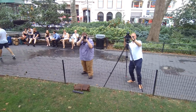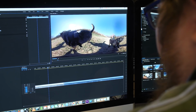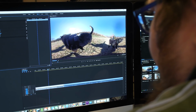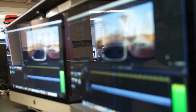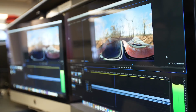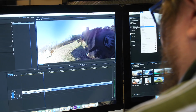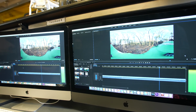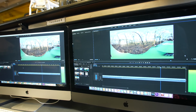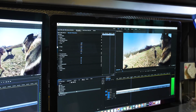Here we have our photo and drone expert, Jim Fisher, using Adobe Premiere Pro to play 360-degree footage shot at 5.2K resolution. That's the maximum that the GoPro Fusion camera supports. Even just playing back footage at this resolution in Premiere can be difficult, and that was certainly the case on Jim's older iMac, which dropped frames left and right during playback, making editing extremely difficult. Meanwhile, the iMac Pro smoothly displays every frame without breaking a sweat.